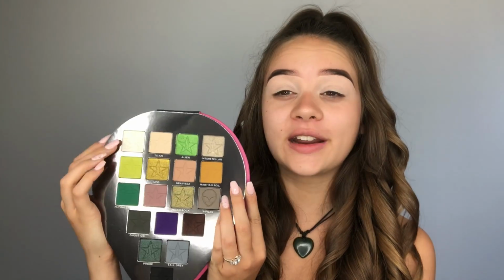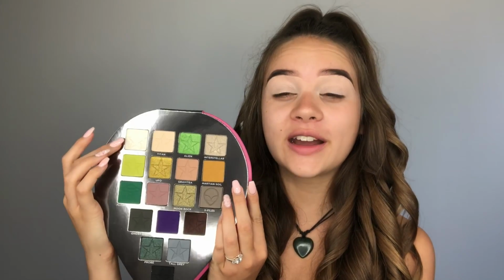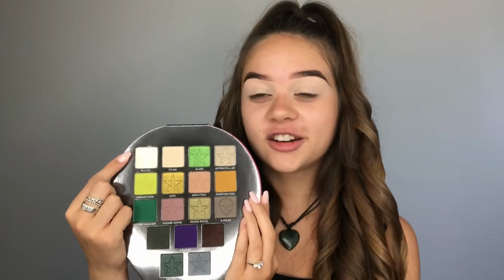Okay guys, all I've been wanting in my 16 years I've been alive is just a nice pigmented white. And this white right here, best white you will ever use. It's so pigmented and it's not patchy, and you don't really have to build it either. You just pack it on, it's right there.